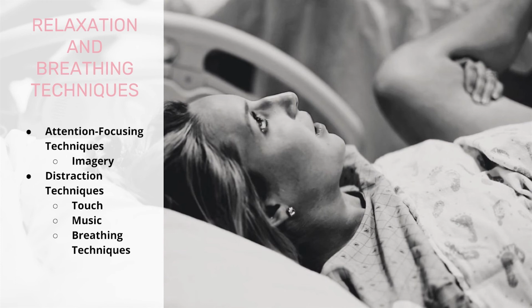So music can provide a distraction. It can enhance relaxation. It can even improve your mood during labor, which then reduces stress and anxiety and the perception of pain. So music can be used in early labor to promote relaxation. It can be used through the active and transition phase to stimulate movement. That helps, again, when you're moving to help the baby descend.